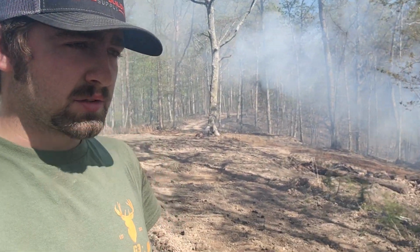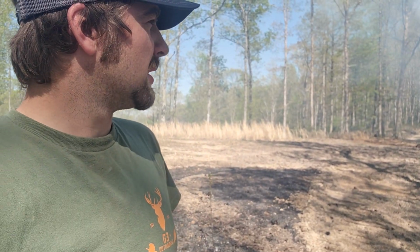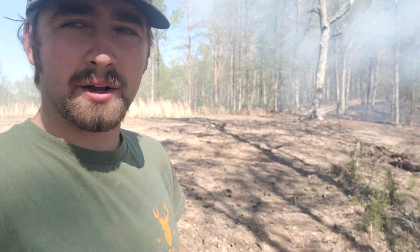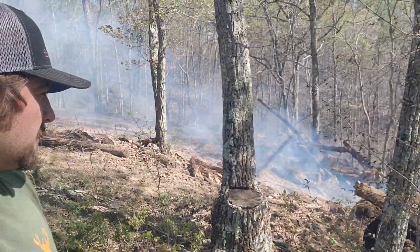Well, we're finally almost done here with our burn, and it's been probably 2 or 3 hours now since the biggest part of it's burnt, but we're here just finishing up a few last things. We had one spot up here jump the road and get across a little bit. We were able to get around it with the dozer and get it put out, and we still have this big log pile here behind me that keeps burning.